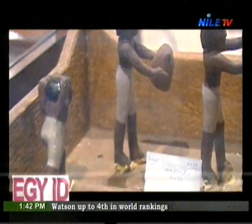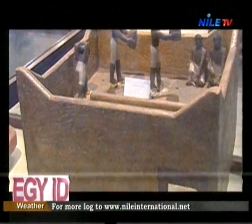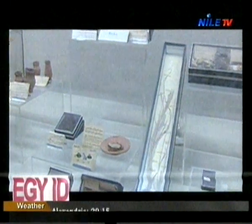The second floor of the museum is dedicated to show animal life, mummified animals, the birds the ancient Egyptians used to hunt like ducks, geese, cranes and the bird ibis, which was one of the sacred birds and a symbol of the god of knowledge, medicine and science.